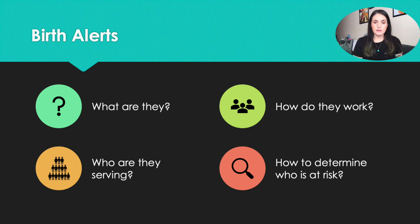So, how exactly do birth alerts work? Birth alerts were a part of MCFD policy, and a social worker would send a birth alert to the hospital, and then the maternity ward would notify MCFD when the expectant parent was in labor or when the baby was born, so that a social worker could go to the hospital and assess the risk with the potential of apprehending a newborn baby from the parents from the hospital.